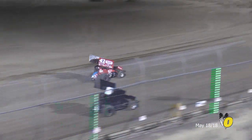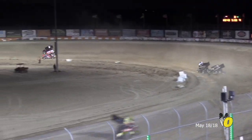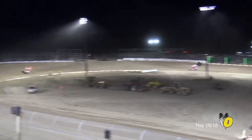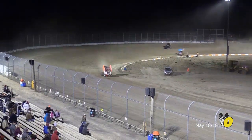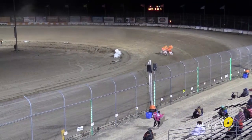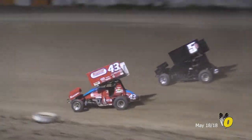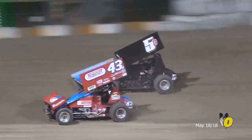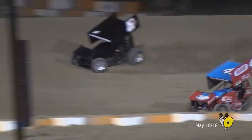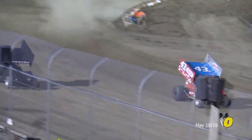So Hunsinger's extra motivated. Hunsinger is stuck to the bottom groove, pretty committed to the inside. Dykes are working the outside, working over the bumps, and they're pretty much dead even halfway down every straightaway. Side by side, second spot. Hunsinger and Dykes are going at it. Hunsinger just staying committed to that inside line, staying as tight as he can.